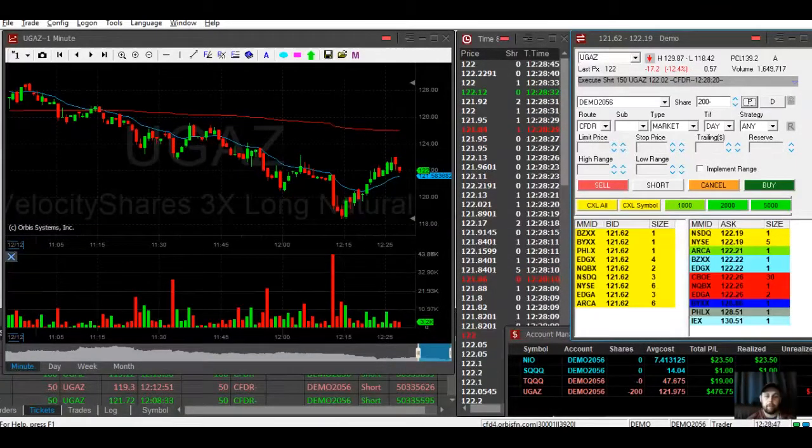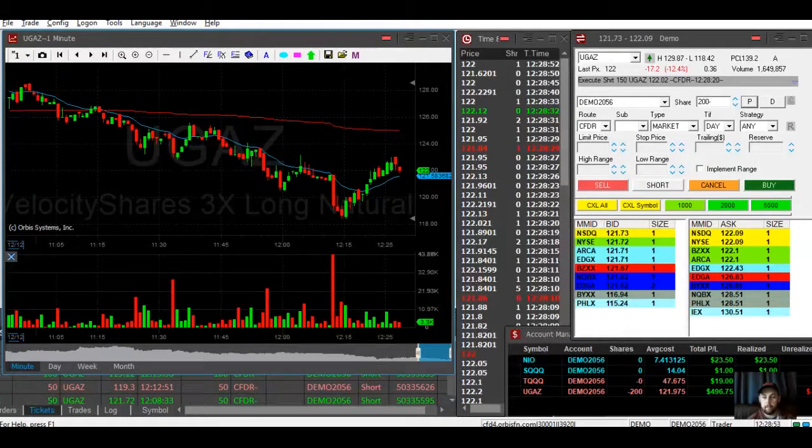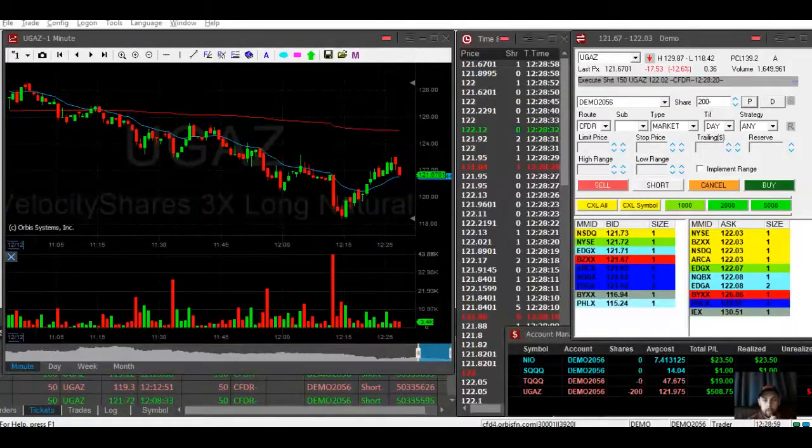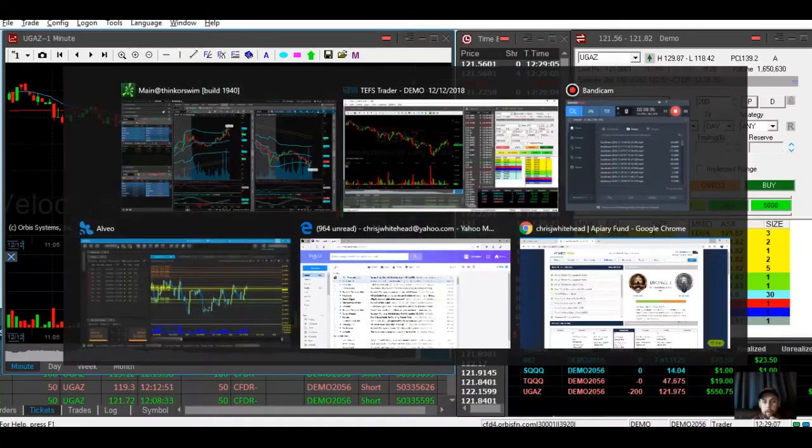For this, if I feel that a trade's starting to go against me too far, I'll have to have a stop loss. And we're going to switch over here, which is my charting I use. I use Thinkorswim for my charting, but I use TEFS for my execution.